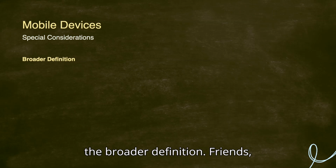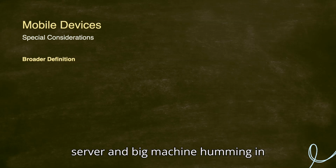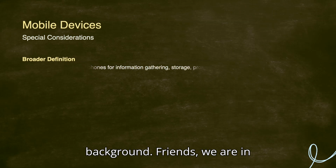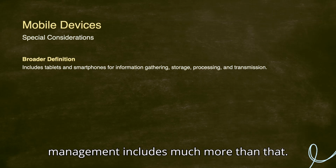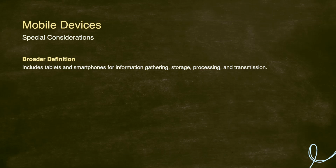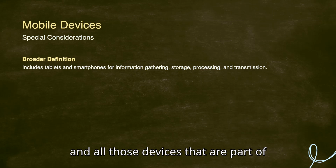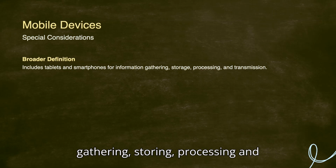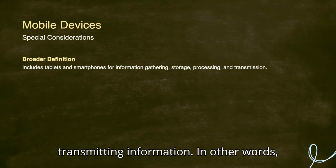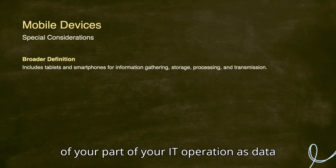Let's discuss the first, that is the broader definition. Friends, when we talk about IT operation management, it is not just about your servers and big machines humming in the background. Friends, we are in 2024 now, and IT operation management includes much more than that. Think about it, your tablet, smartphones, and all those devices that are part of your daily life. These are tools for gathering, storing, processing, and transmitting information. In other words, the device in your hand is just as much a part of your IT operation as a data center.